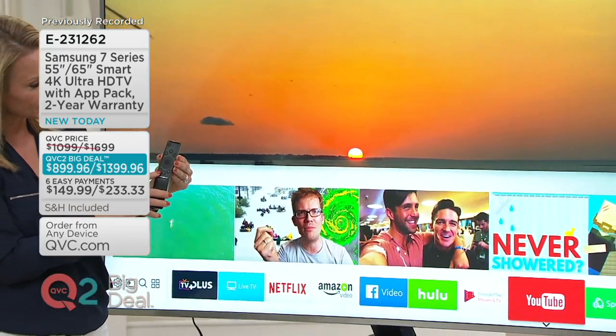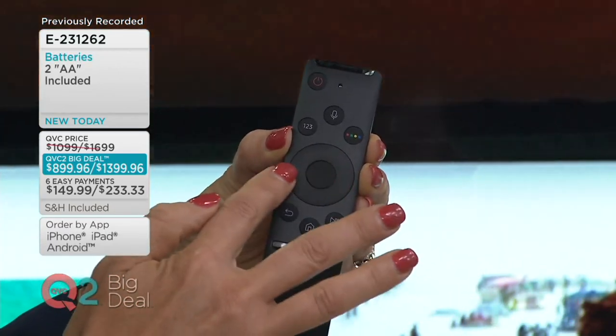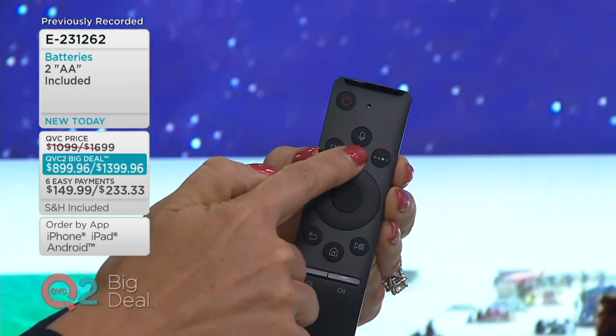This is your back button, and then this is kind of your center. This is really where you're going to be clicking through all of your apps, left, right. That middle button is going to be your OK button. And then there is our power button and our master voice control button.